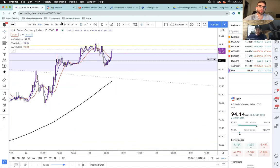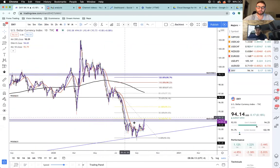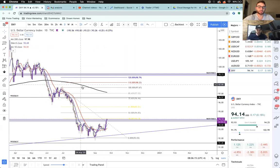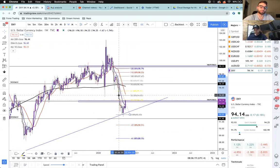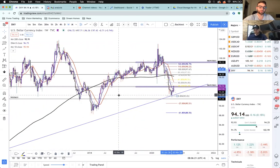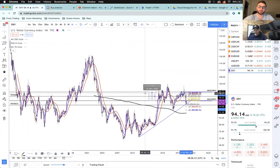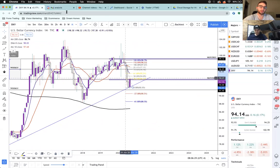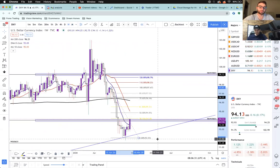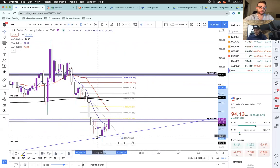We're going to get started with DXY. DXY is just the dollar index. It's just the value of the US dollar. So we're going to bump all the way up to the weekly time frame. We had this little trend line that came into play. We're getting a lot of bullish movement right now, pretty unexpectedly, but this thing kind of stopped on a dime by this trend line.